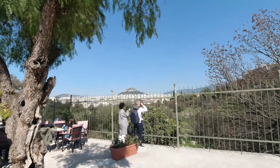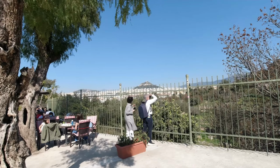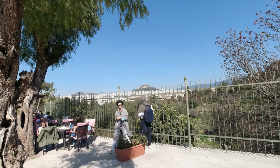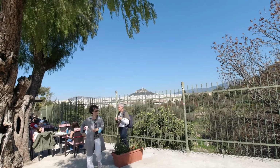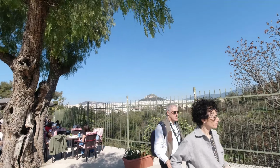The other mountain right there is Lykavitos. We haven't gone there yet, but it's in our plans. Visit this place, Lykavitos, it is a very, very nice place.